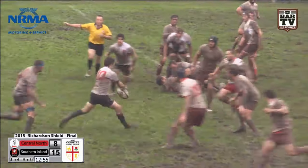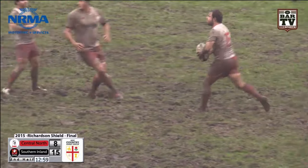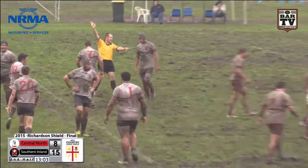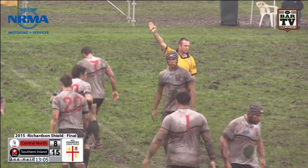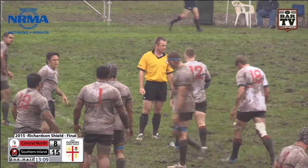Advantage offside, 10 red. So a little kick just behind in the mud. Number 10 red with it, but he's offside. Played advantage there, deliberately in play. It's going to be another penalty. So now the discipline again of Central North letting them down in this Richardson Shield final.